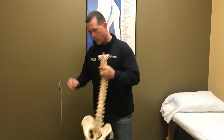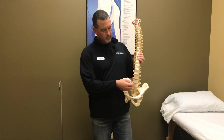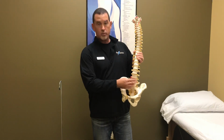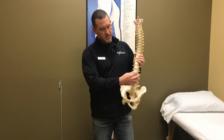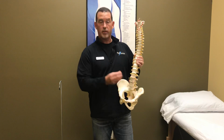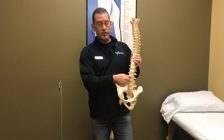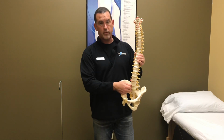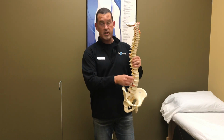That is when the discs of the spine start to wear out. Now you see the vertebral bodies, which are just the bones of the spine. You have these discs that are made of mainly cartilage, with a jelly material in the center, which helps provide the cushion. It provides cushion and support to the vertebrae, helps space them apart, and keeps room for the nerve roots so they can stay nice and healthy.